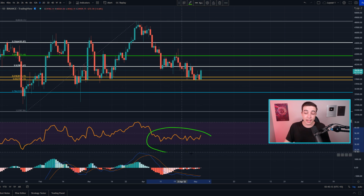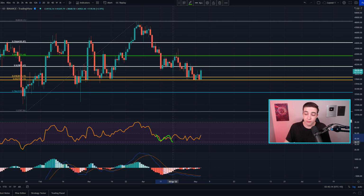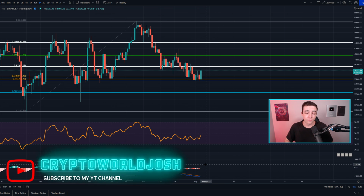And if you're looking at the daily Bitcoin RSI, right now it's looking relatively neutral in this sideways trend. But the daily Bitcoin MACD is getting very close to seeing another bullish cross, which also needs to be confirmed with at least a daily candle close once we do see the bullish cross.